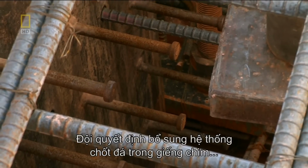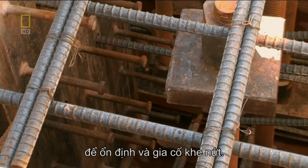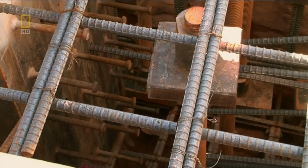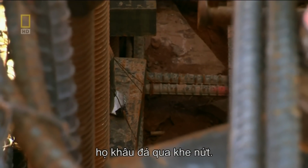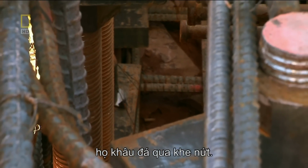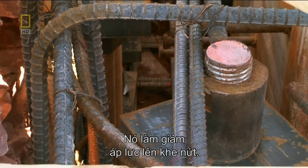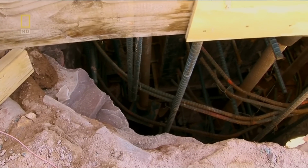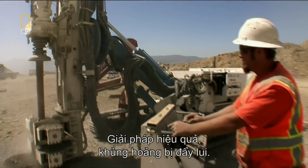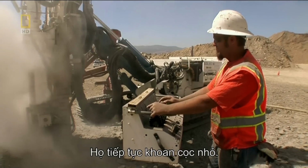The team decides to implement a rock bolting system inside the caisson to stabilize and reinforce the fracture. Using a grid of horizontal and vertical steel bars, they literally knit the rock together across its fracture pattern. This alleviates the pressure on the crack. The solution works. The crisis is averted, and drilling continues for the micropiles.